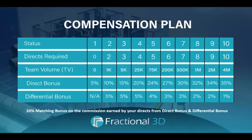As long as you have the directs required and you have the volume up to $4 million in volume, you may not have ever come out of your pocket, which I don't recommend, but it is possible for you to go from 0 all the way to status 10, earning 35% on any new deposits that come in under your referral link. It doesn't happen anywhere else.